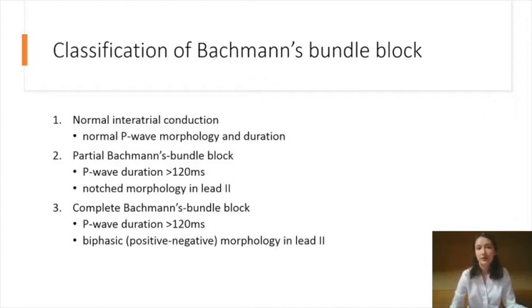In case of complete Bachmann's bundle block, as the conduction goes through the muscles of the coronary sinus, in leads 2, 3, and AVF, the biphasic positive-negative morphology of the P wave is observed. Sometimes in lead AVF, the P wave might appear completely negative.